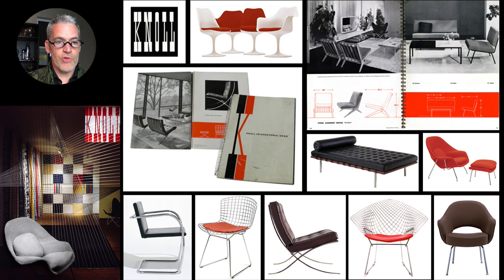These are pictures from the 1947 and 1954 catalogs, and I haven't even bothered labeling what these chairs all are because there's just too many, and you'll recognize many of these. Florence was able to get into production a whole bunch of furniture that up until this point had lived only as prototypes or one-offs or very limited production.